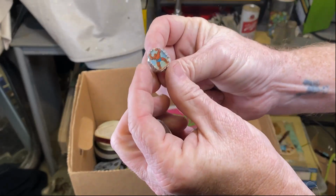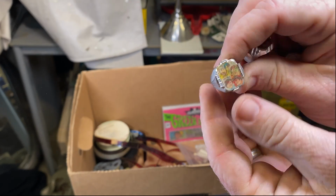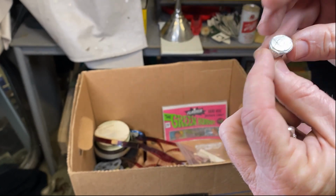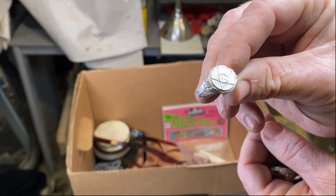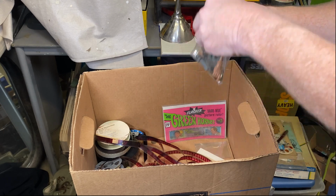Here's a little plastic, one of these lenticular rings. Here's the thing. Oh, the Monkees. Anybody remember the Monkees? They were the Beatles parody, but they were musicians in their own right as well. And this looks like a little aluminum Texas Rangers ring. I'm gonna put these in this bag here. Let's see what else is in here.